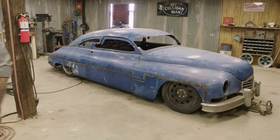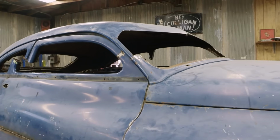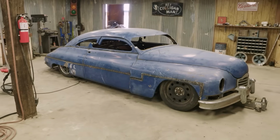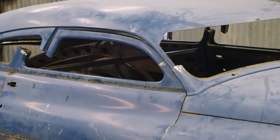Look at that thing. This is one cool car, man, already. That is really something, dude. Wow. Standing back and looking at it, oh yeah. I mean, that's the flavor, for sure. 4-inch chop, 4-inch section, can only get better. You happy? No, we're gonna cut it again. Wait, what? Again?